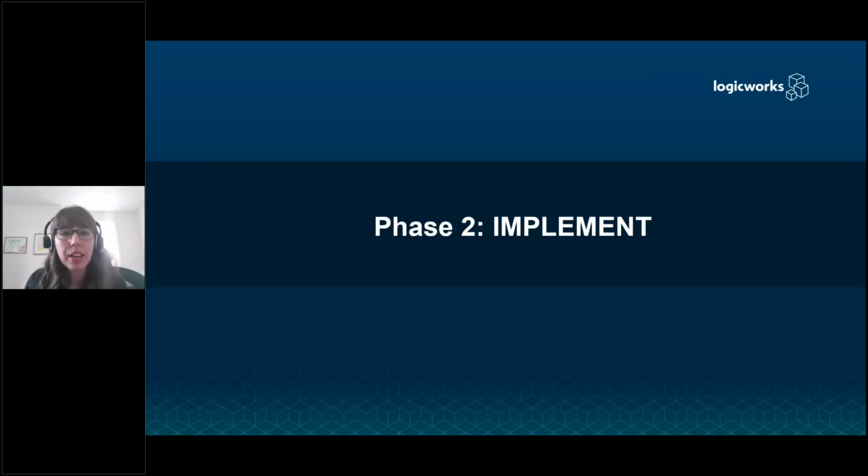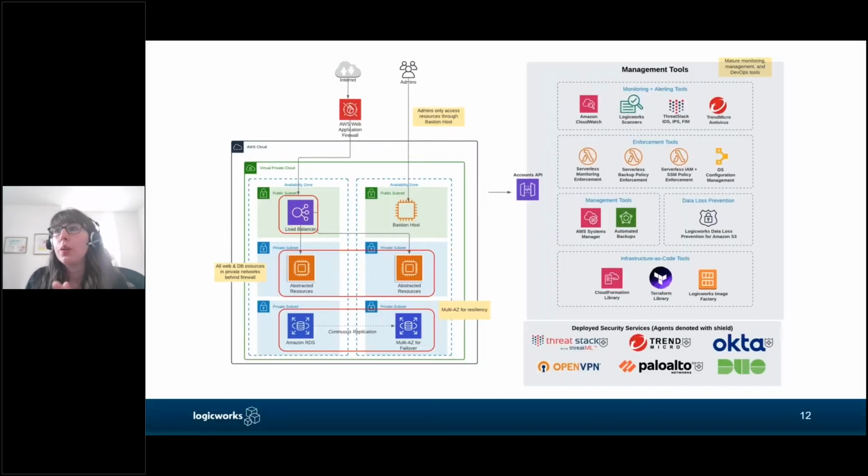Great, so the next phase is the implementation phase. So we figured out exactly what we need to implement. Let's implement it. So here's a sample architecture diagram. I brought up Numerics at the beginning of this call as the case study we're going to walk through. So this is not Numerics' architecture diagram, but it's representative of what they were thinking.